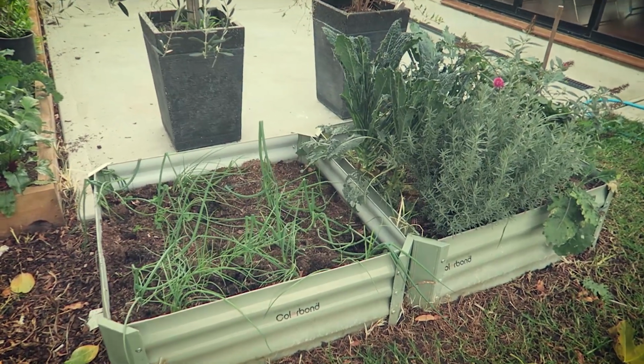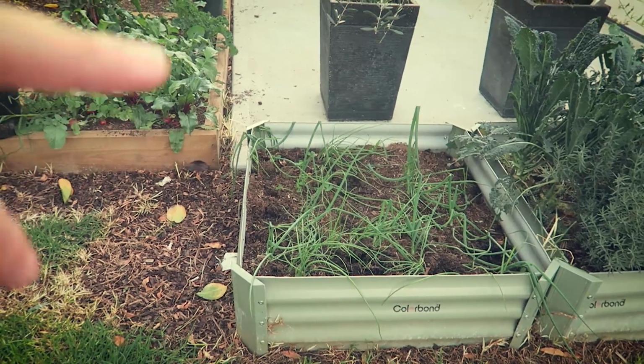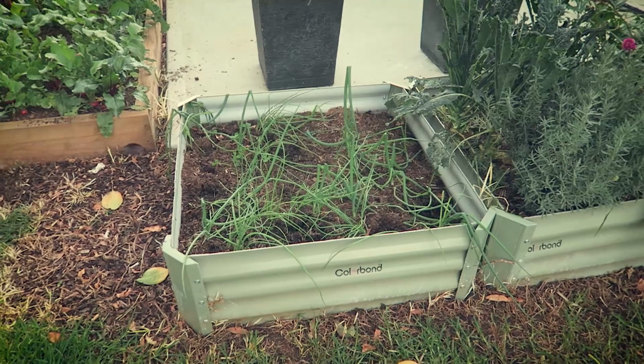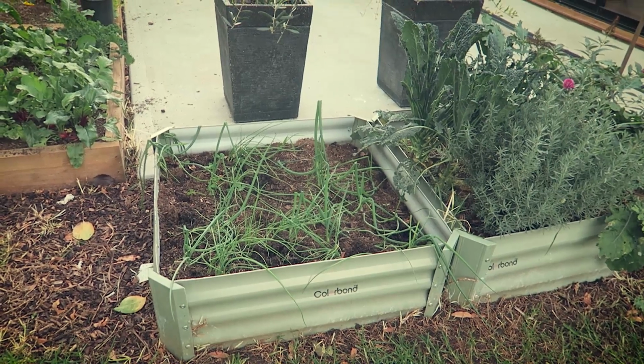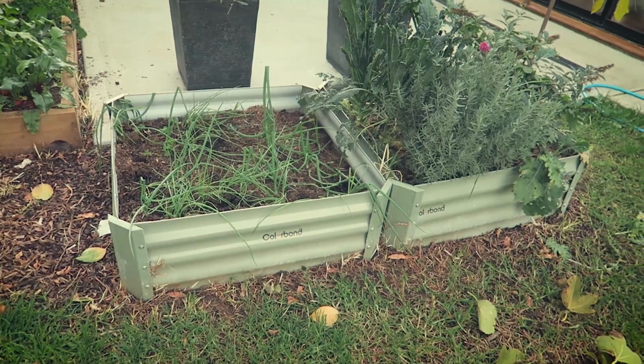I've got a bunch of kale. I reckon just the kale itself has paid itself off. Plus, I've got some onions here and all that sort of stuff, and you pick it fresh. You can really divide this in 4, and you can have a bunch of things. I'd say you can probably have 8 different plants in these 2 little garden beds.